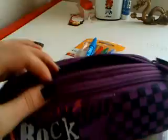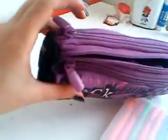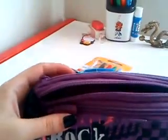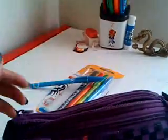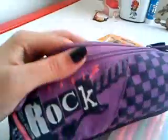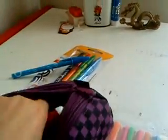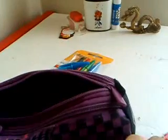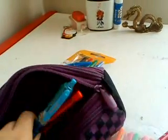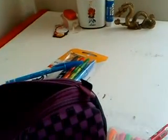And my pencil case, I bought it last year, and it's a 3-zip, and it has 3 zips and 3 pockets. It looks really nice and really new, but I bought it last year. These are the random stuff that I had for my last year. Oh, the highlighter, I forgot about that.